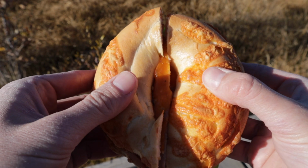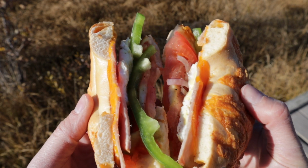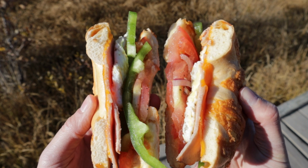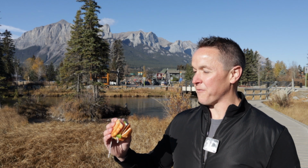This work sandwich has a cheddar bagel, egg, cheddar, bella ham, fresh tomato, red onion, and green pepper. So I was having a hell of a time trying to film this bagel, and then I realized the camera wasn't on autofocus. But this looks great, all the ingredients look fresh, and I'm sure it still tastes pretty good, even though it might be a little bit cold.